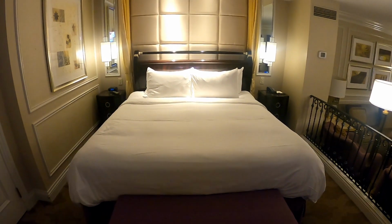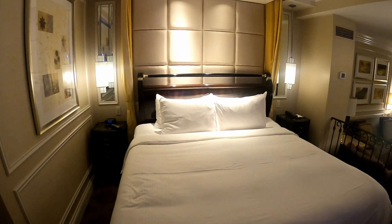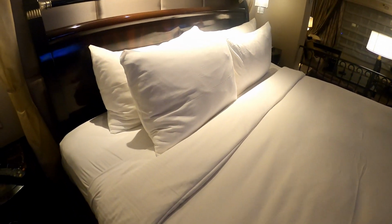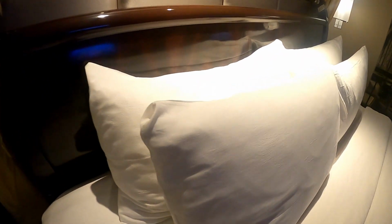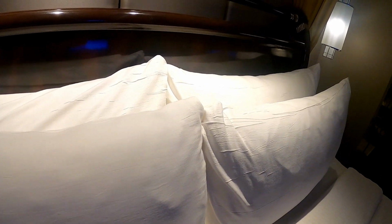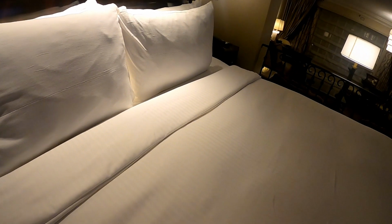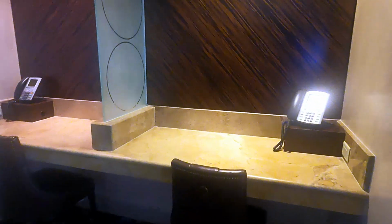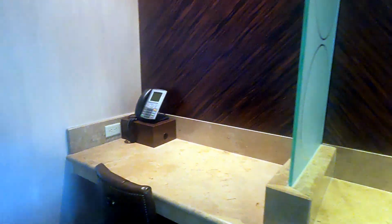The Prestige Package has any of the rooms, so you can upgrade your suite experience for Prestige to one of the other Palazzo suites that are available. So that can be done. The suites will be the same floor plans and everything else. They are, again, exclusive on certain floors, but this is the Prestige Lounge, and you can see the lounge hours.